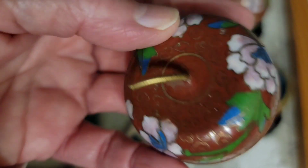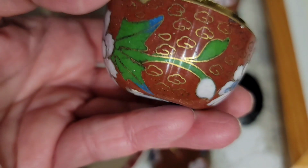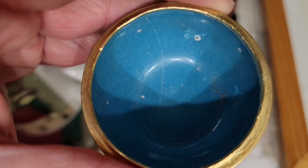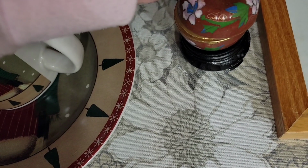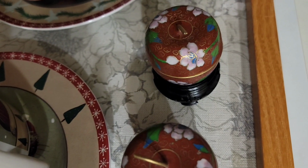Beautiful cloisonne design. I'll show you the bottom, and it does come with the stand. Little sticker residue on the bottom. I do not know who made these, but I have two of them, and they are $14 each.